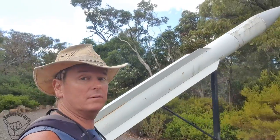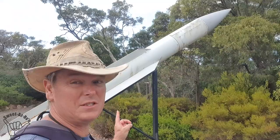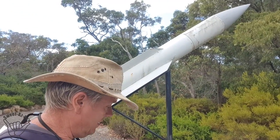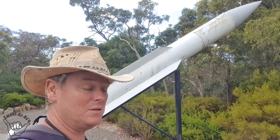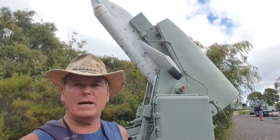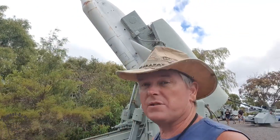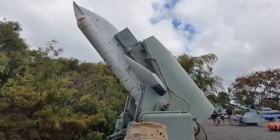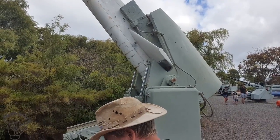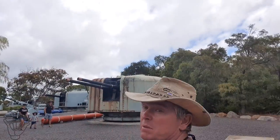Surface to air missile. Now one thing I was not prepared for. This was designed in 1963, and it says here that it's still being used today. And then going from that missile to this one here, this is an anti-submarine missile, and that too was in service in 1960 and was in service until the 1990s. Yeah, really interesting to be up close to some of these babies.